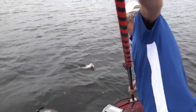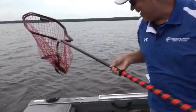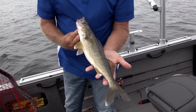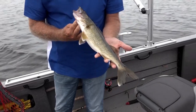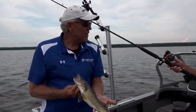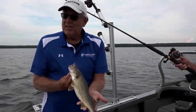Nice fish. Yes, sirree, baby. Beautiful keeper walleye here on Lake Gogebic. And on our little spring segment earlier in the show, we caught 5 really nice walleyes, same thing, nice keeper size fish. So it really doesn't matter.